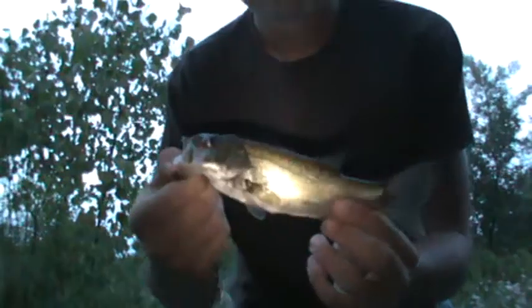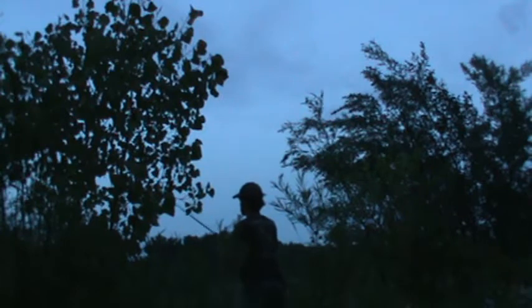Just a little bass on the jig. About a little 7-8 incher. Nice bass.